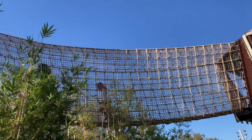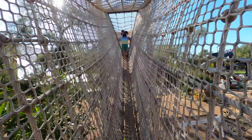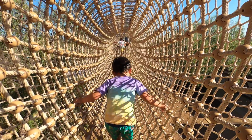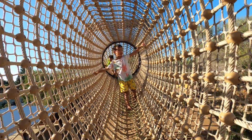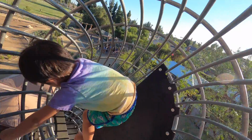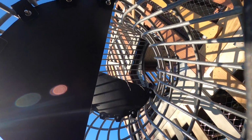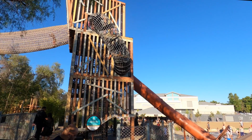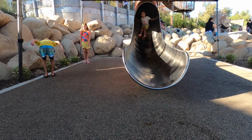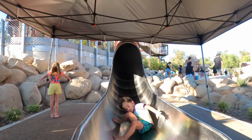Good job, Emerson. Doing great job, Elliot. There's a metal tunnel that goes from one level to the next. Emerson. And a fast tunnel slide. Whoa!